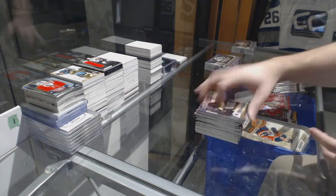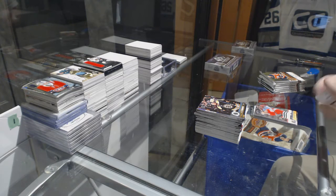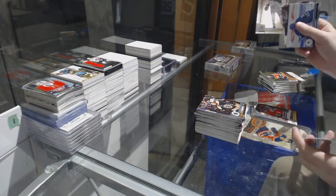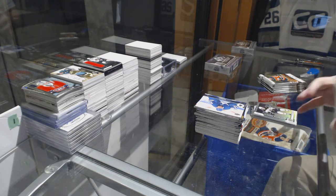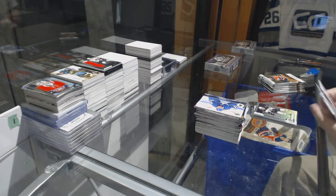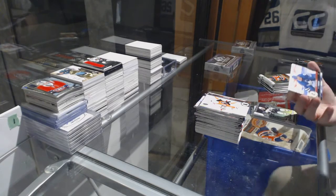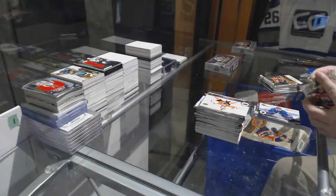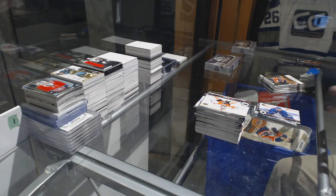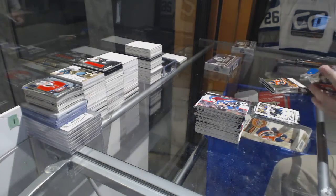Canvas of Brandon Saad. Marky Rookie Rainbow, Jake DeBrusk. Decent rainbow. We have an exclusive, numbered to 100, Ron Hainsey. Not as big as I think you were hoping for there, cards. Vince Dunn, Marky rookie.